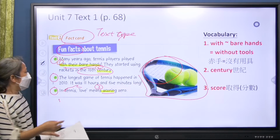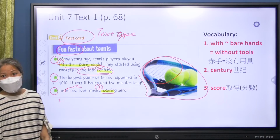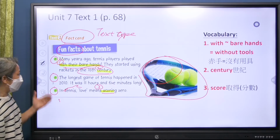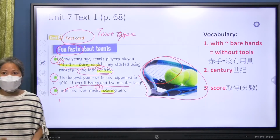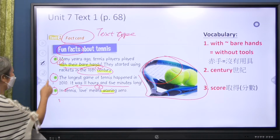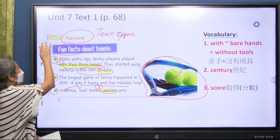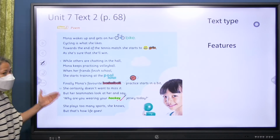And yeah, anything fun about tennis. How long was the longest game? How long was it? It's 11 hours and 5 minutes long. Wow, very, very long. You have to spend almost a whole day to play the game. Then, let's go to Test 2.